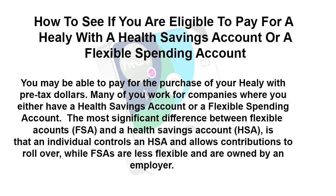How to see if you are eligible to pay for a Healy with a health savings account or a flexible spending account. You may be able to pay for the purchase of your Healy with pre-tax dollars. Many of you work for companies that have either a health savings account or a flexible spending account.